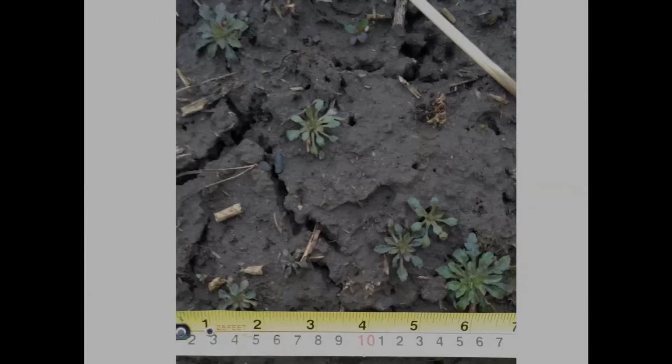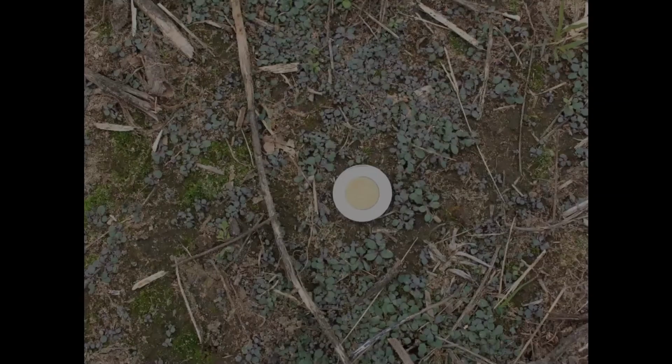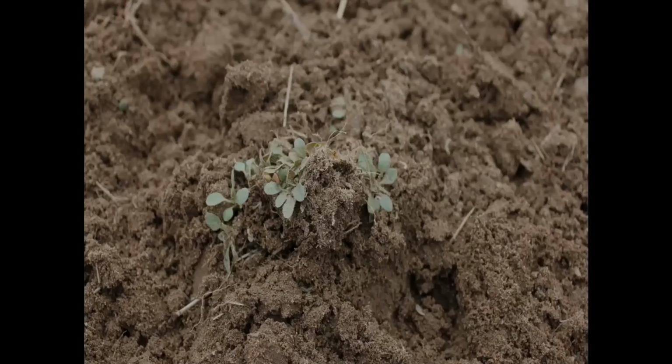So if we're looking at this photo here, a relatively low population density of fleabane, tillage has a good opportunity to do a pretty good job. But if we're looking at this image here, this very high population density of Canada fleabane, tillage might struggle to eliminate 100% of the stand. And here are some field observations, right? This first image is when we ran a vertical tillage unit through very light sandy soil.